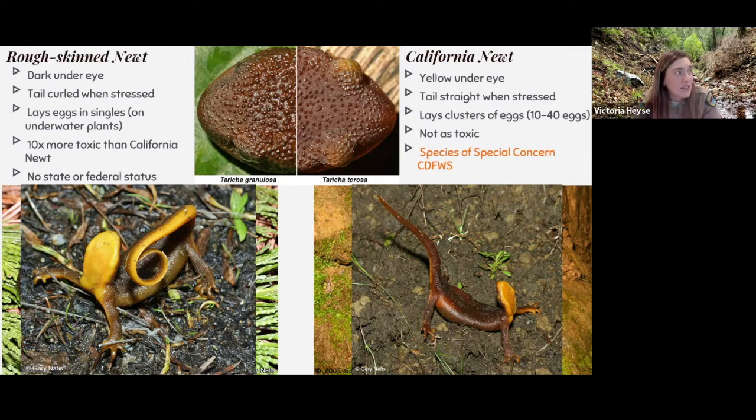But the rough-skinned newt is 10 times more toxic than the California newt. So you want to do your best to identify the rough-skinned newts and really know that you should not be handling or touching those species, because it's not going to be so great for you. And I'll talk about that in just a second. You don't need to worry. Rough-skinned newts do not have a state or federal protected status, but California newts are a species of special concern. So they're something that Fish and Wildlife are paying attention to and want to make sure that their numbers aren't declining.